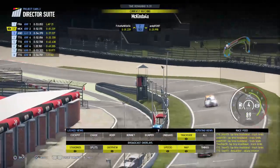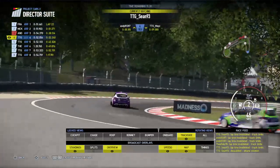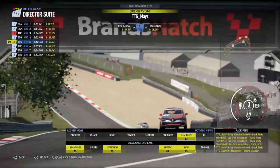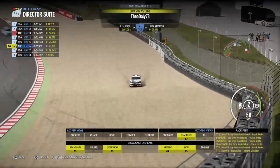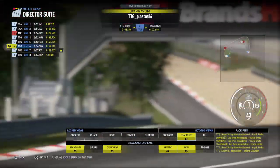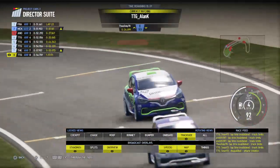Thought McKinnon Fury was going to try this. Still going round out on track. These guys have got to realise the mandatory pit stops do have to be made. Andy in third, Sean in fourth. It's got Alan Kay on the back, lapped. Mays in fifth. Theo Daly in sixth, taking an excursion off. Goodness me, I think he's trying to go for Dover there. Theo Daly off track. He has lost that position, in fact, to Plaster. So Plaster is through. And then Theo Daly in seventh and Alan Kay in eighth.